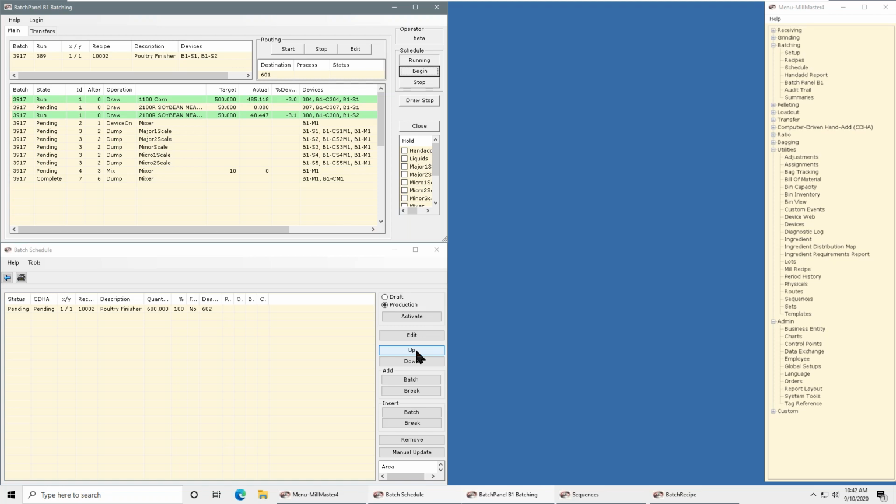Again, very simple: medicated, non-medicated, organic, non-organic, or you could have different levels of medication, or however you want to do it. I've even seen premix customers that do it based on color, where you can't follow certain colors. But again, it's only based on recipe sequences.